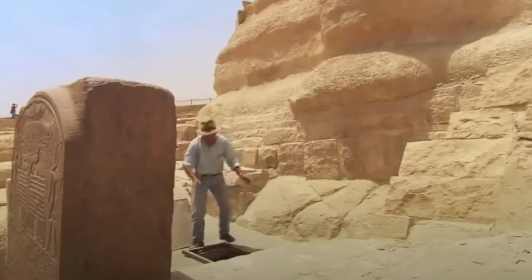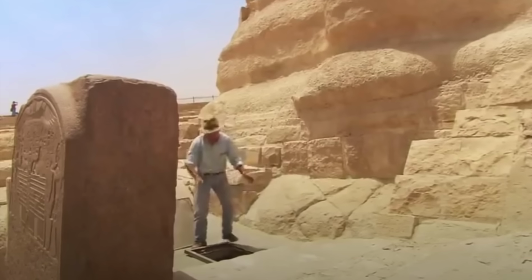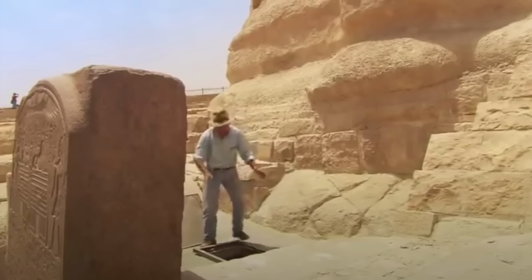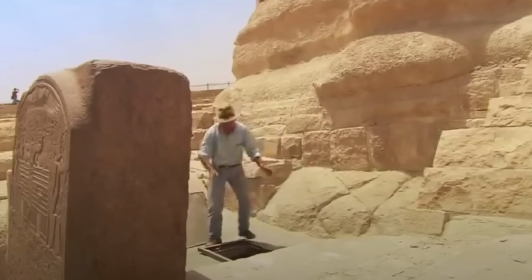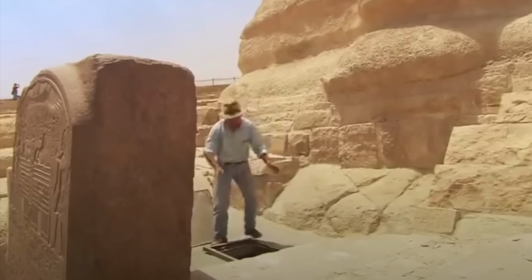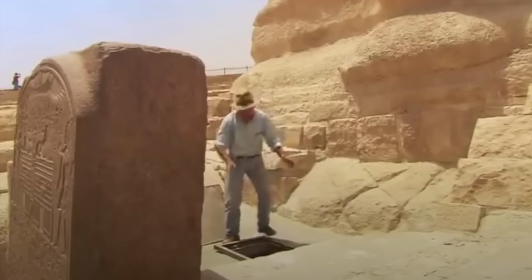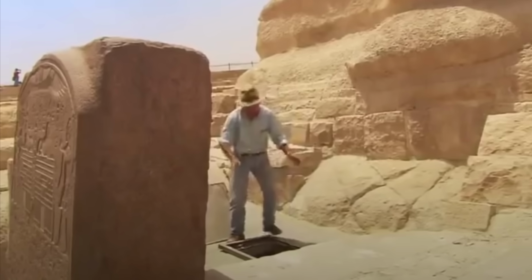I'll just cut away from that video, because today, in the area behind the Dream Stele, there is a metal door that goes down into a pit. The floor Mark Lehner is stood on in this picture is made from cement, added in the reconstruction work in the 1920s and 30s.